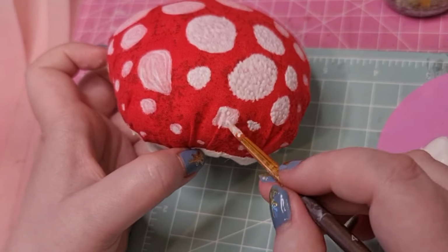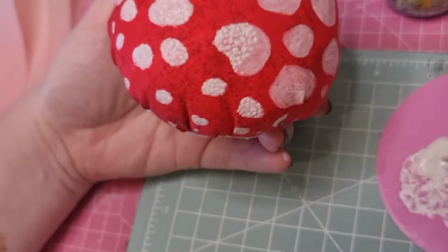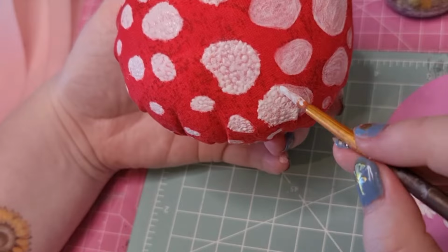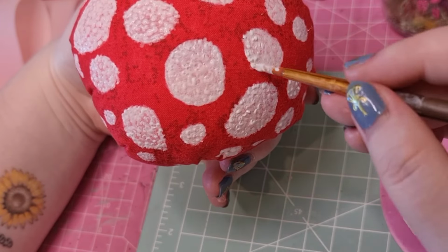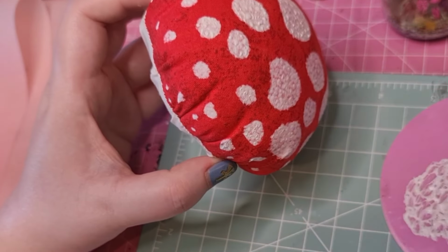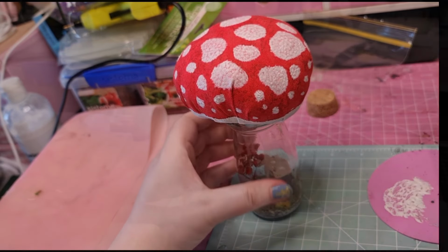And I couldn't really do that on fabric, but I thought I'd give this a try, and I'm really happy with the similar effect it got. Much better. I'm so happy with how that turned out. It's looking so cute.